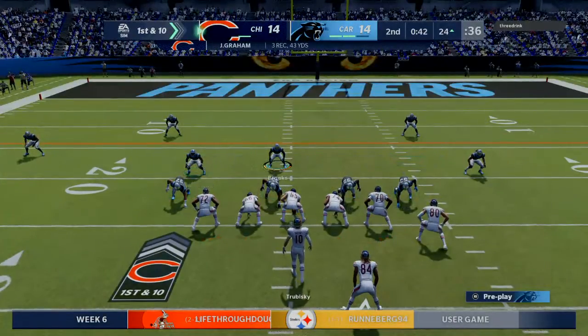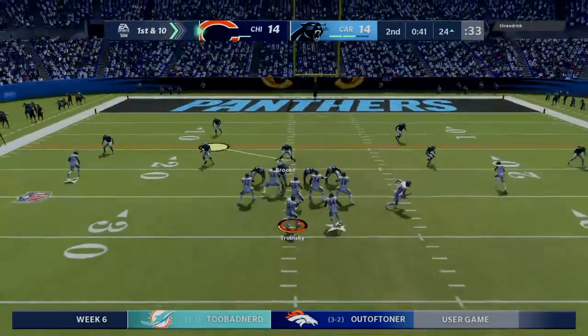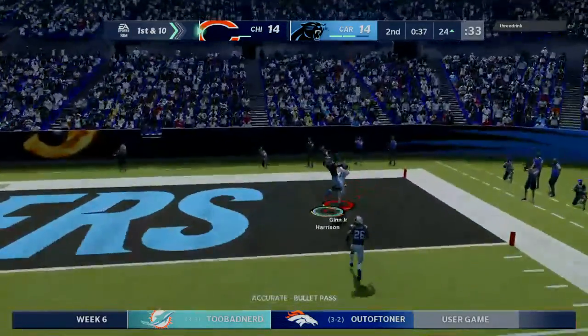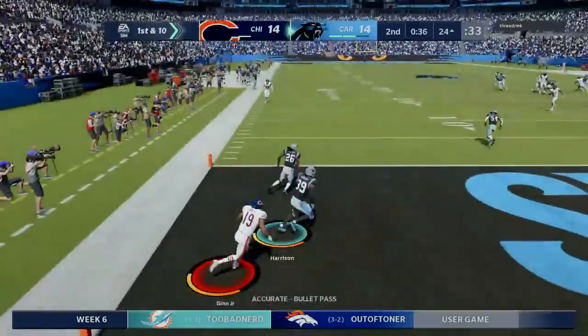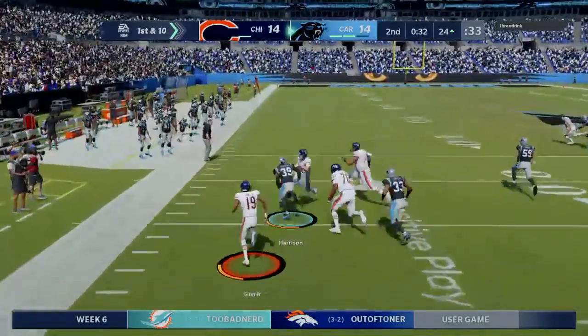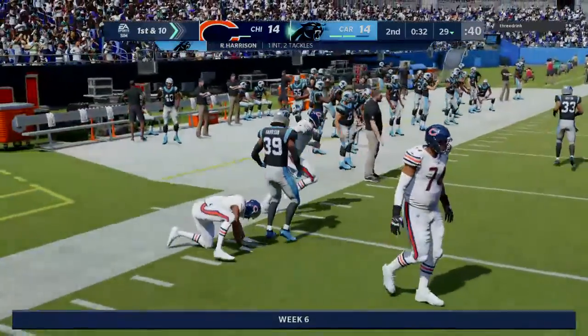So the big play gets them all the way down to the outskirts of the red zone here for 1st and 10. Looking to throw again, Trubisky. Looking for the end zone. And oh, it'll be intercepted. Picked by Ronnie Harrison. And he'll take it all the way up near the 30-yard line.